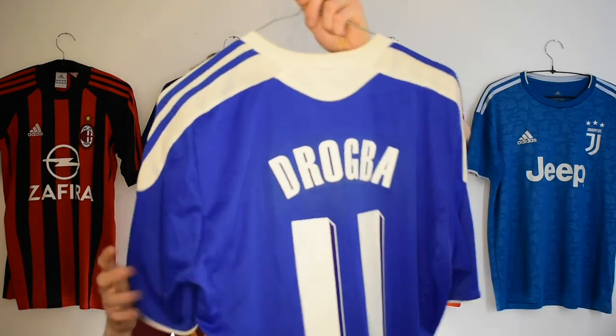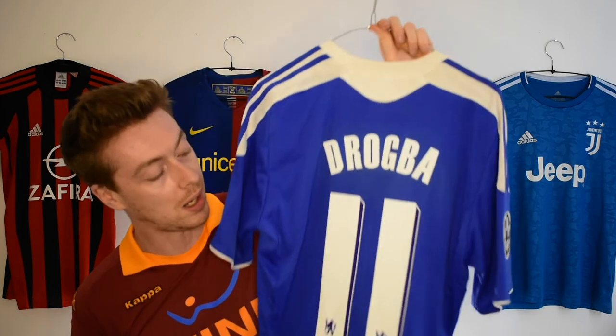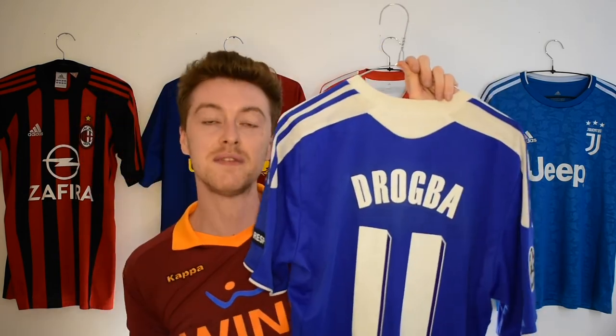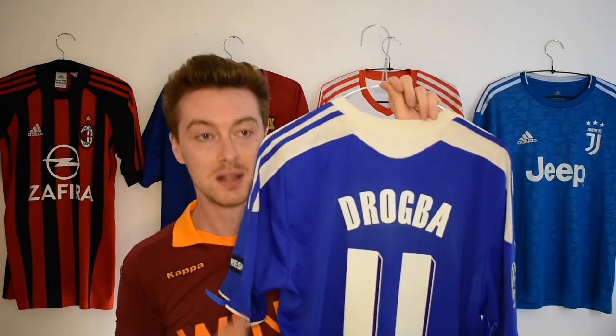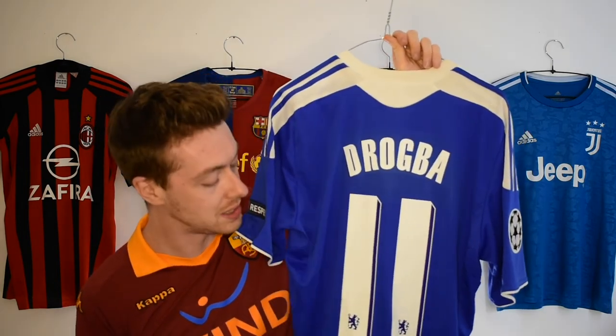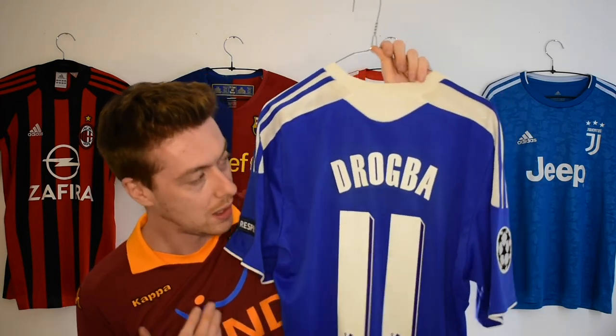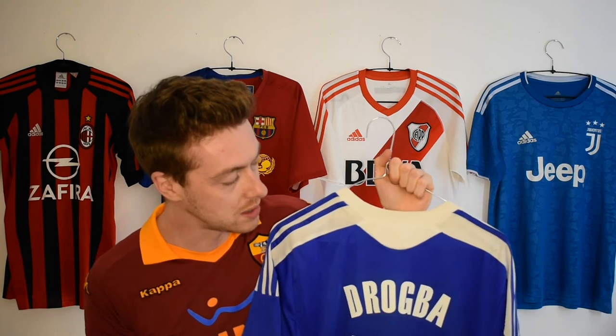You know, we've got all of the Champions League badges on, just on the side there, and we've got the Drogba nameset, who, let's face it, essentially won the Champions League for Chelsea in that final against Bayern Munich. And it was a brilliant game, and it was a brilliant night, and just to have this shirt as well. And I've sort of made that my own shirt, if that makes sense, which makes it more special as well, because it just looks absolutely banging.